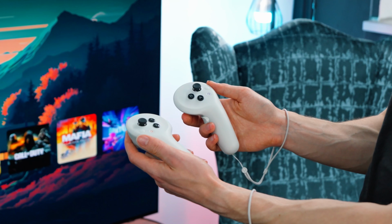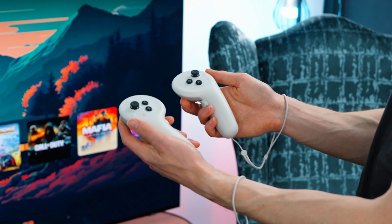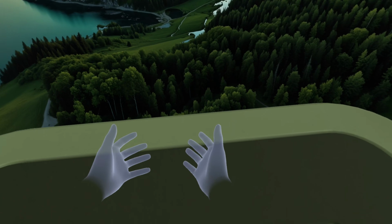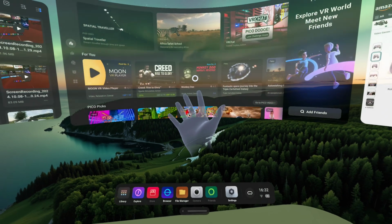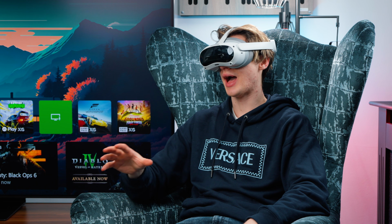Talking about things being right in front of you, let's take a look at the hand tracking. The hand tracking is something that we've seen on a lot of VR headsets at this stage, but it does allow you to use things in quite a fun way, whether that be games that support hand tracking, but also just navigating the headset. So if I put my fist out like this and then open it, it will go ahead and show me my homepage. There's multiple different gestures we can do with our hands.